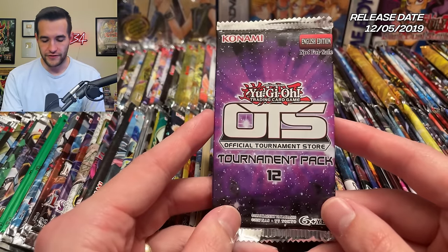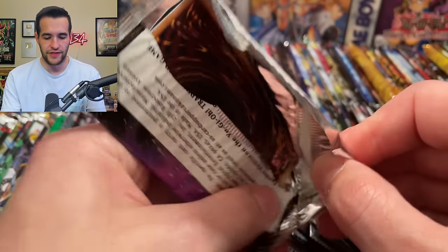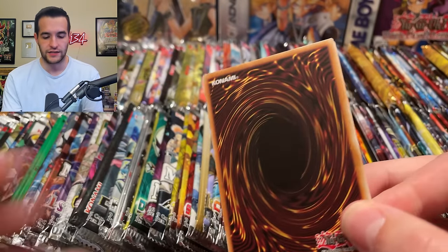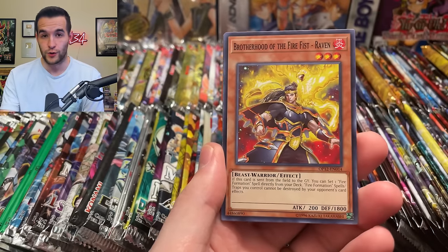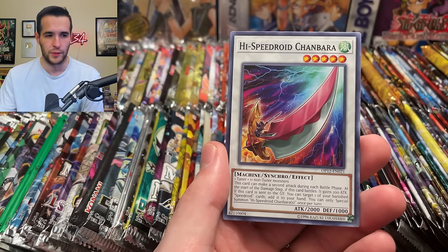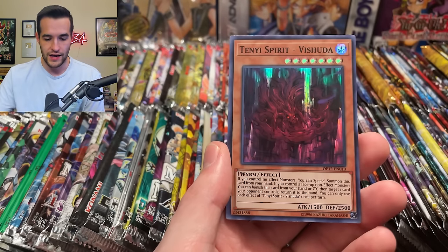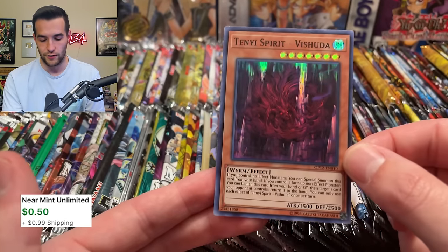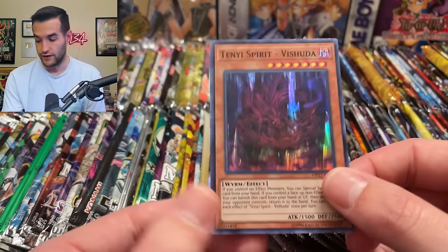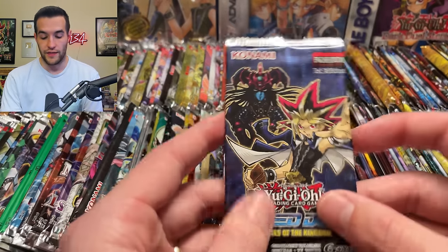OTS 12 time, Official Tournament Store, Tournament Pack 12. I don't have a memory of this one because I don't think I was actually opening OTS packs when this one came out. I think 13 was the one I really started with. I don't remember what this is. I'm sure I've opened it before though, because we've opened pretty much everything. Well, we have opened everything because of the every pack opening. Chambara. And the Vashuta. Whoa, Vashuta's that old? Vashuta's a really good card, actually. This is very strong in the Sword Soul Tinny deck, which isn't that good anymore because of certain decks, but that was a very good card.